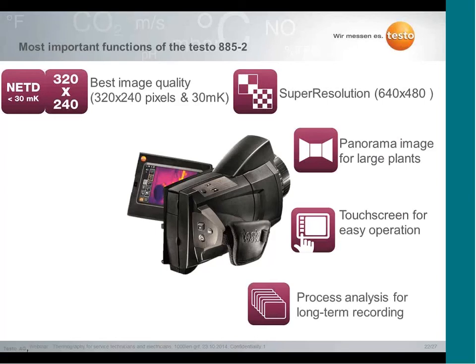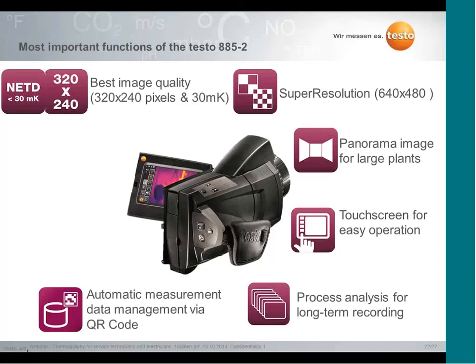It has a so-called process analysis functionality. So you can use it for long-term recordings if you want to check or prove a machine for a long term, maybe a few hours or maybe 2 or 3 days. We implemented a so-called automatic measurement data management system via QR code. Therefore, all the data, all the images you save, are automatically managed in the software and on your computer.